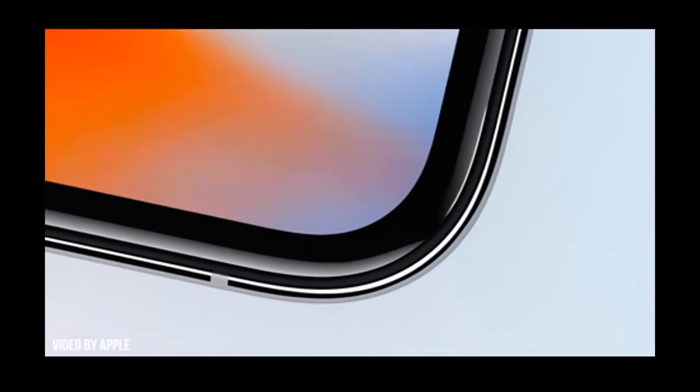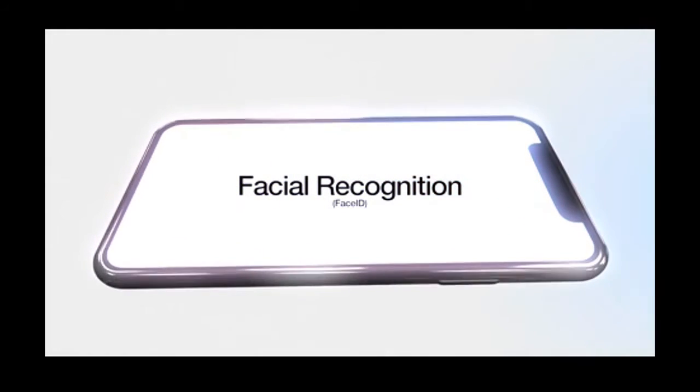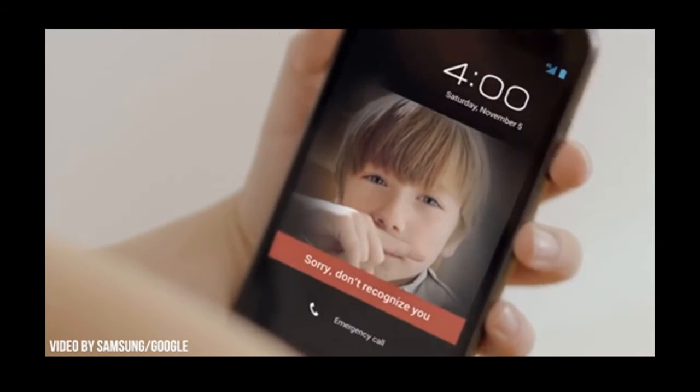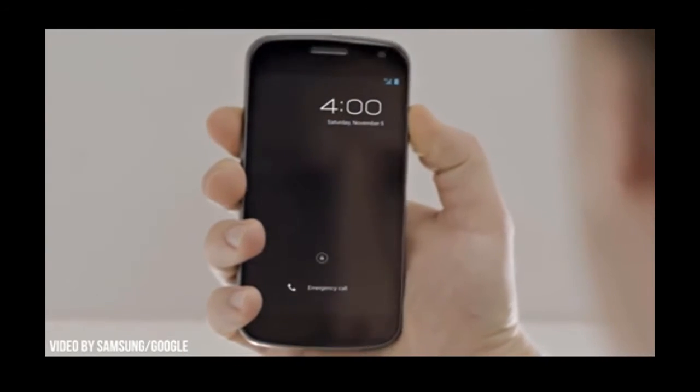Now moving on to something that Apple is super excited about, facial recognition using Face ID. Facial recognition is nothing new. We saw this on the Samsung Galaxy Nexus from 2012. It was one of the great big features of Android 4.0 ICS, but it wasn't that great. In fact, it was pretty bad.